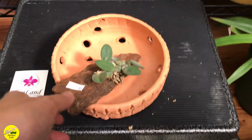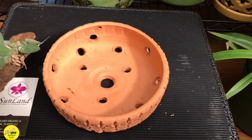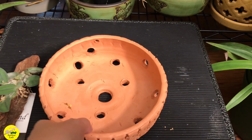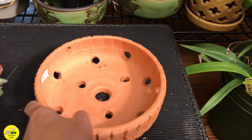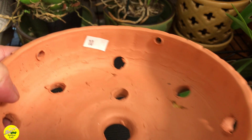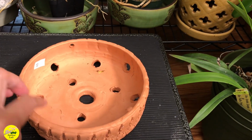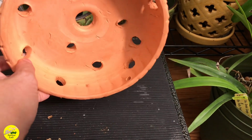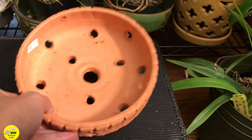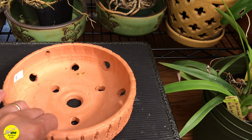And then here I found a pot there, and this is just $10 actually. See how big it is, like 5 inch. You see that, the 10, yeah. And if you see, there's holes where you can hang it. It was nicely made.